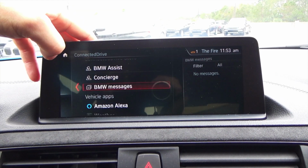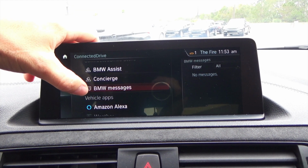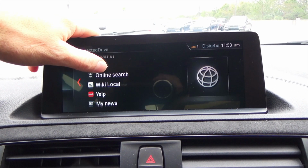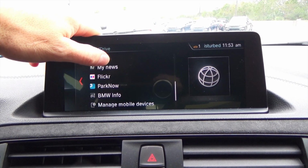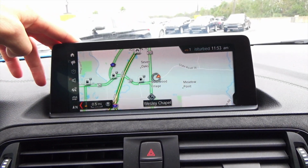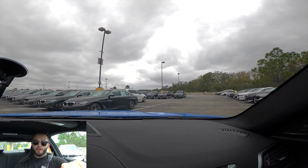Going into the connected drive, this is for your concierge and your Amazon Alexa. You can also go through your news, online searches. It does have a lot of different settings in this particular app. And just clicking into your navigation, it'll go full screen to make it very easy.